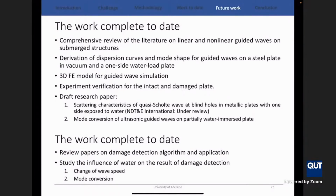Based on the findings of this study, my future research is to develop a practical approach that employs the scattering patterns to locate and evaluate the corrosion damage on the one side water-immersed plate structures, such as the water tank and the pipelines. And yeah, that's the end of my presentation. Thank you.